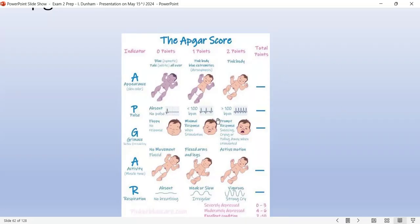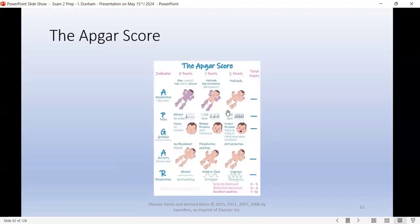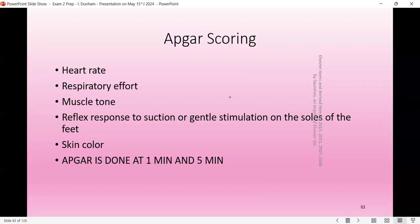So this is the Apgar. It's good to know what's going on with your baby and how you should respond. And you can see here, they use Apgar, A-B-G-A-R, and it's a new way of remembering. All right, let me go ahead and make this smaller. And here we go. Okay, there we go.